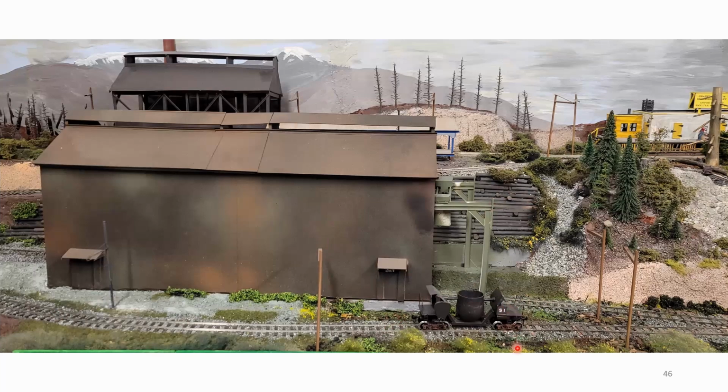And that is totally scratch built out of brass, with the exception of the San Juan trucks. Everything's got San Juan trucks.